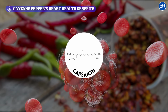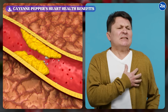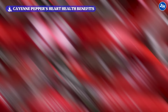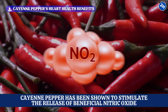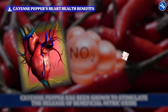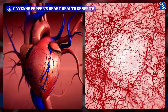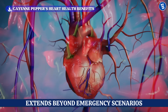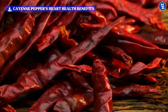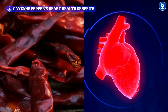Capsaicin influences the body's clotting factors, potentially reducing the likelihood of blood clots that can lead to heart attacks. Additionally, cayenne pepper has been shown to stimulate the release of beneficial nitric oxide, which also contributes to improved vascular health by dilating blood vessels. The pepper's ability to influence heart health extends beyond emergency scenarios. Regular consumption of cayenne pepper has been linked to long-term cardiovascular benefits.